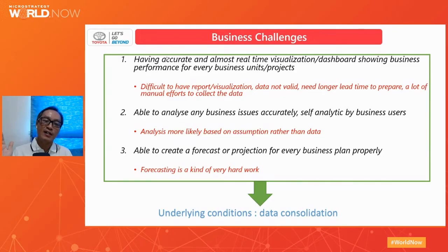Then the second, like I mentioned, we want to be able to analyze any business issue, done by the business users by themselves. And the third one, after we are able to visualize and analyze, the next step is how we can make a forecast. What are the retail sales predictions, the market prediction for the next year, the next 3 years, for example? Then based on the prediction, we need to take action. So that's all of the business challenges that our business users are facing.